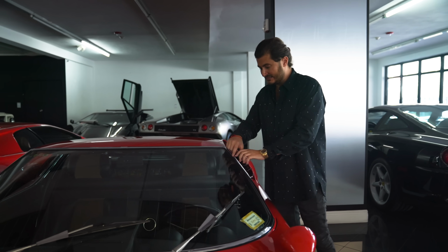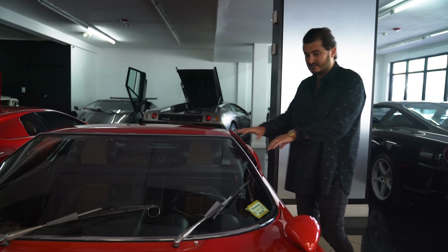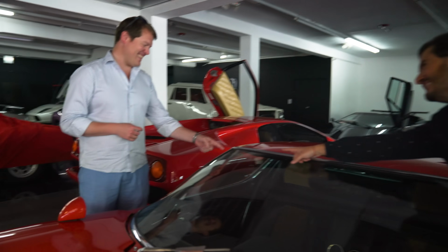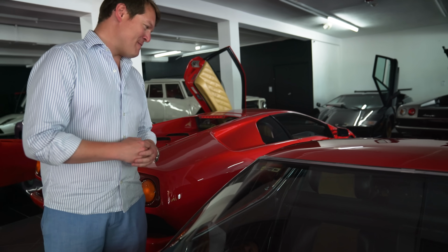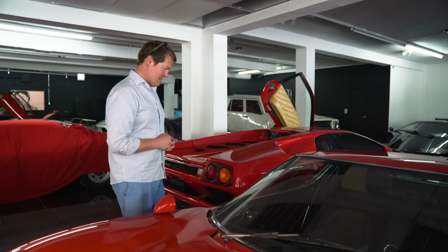Another big thing is that the windshield's never been out, and you can see it's the original rubber, the original glass, the original in warranty sticker. Yes. That's fantastic. From new. So it's like all these little details with this car that make it so special.